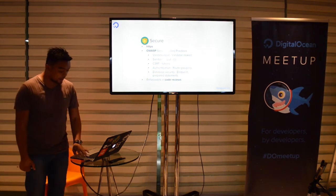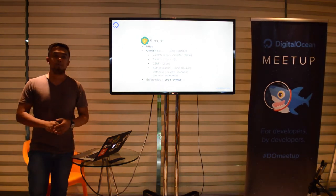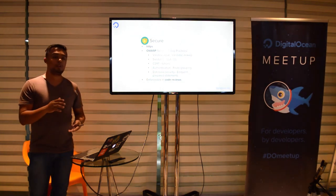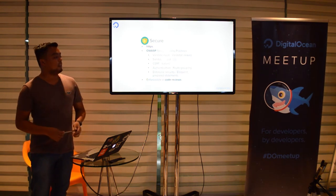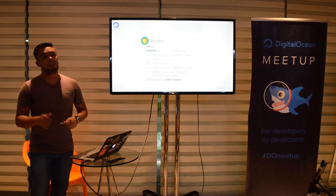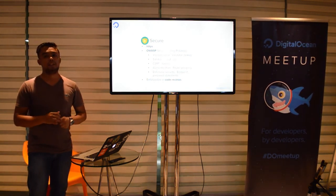So for authentication, you can group routes that require the user to be authenticated. There are also public routes. So for database security, Eloquent and prepared statements prevent your site from being attacked using SQL injections.